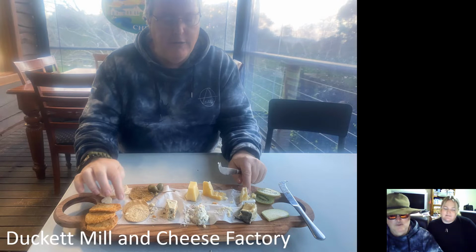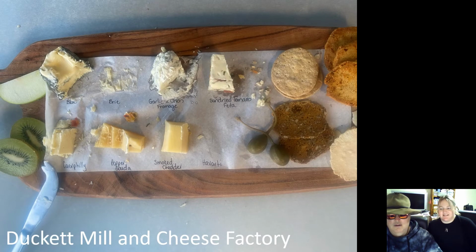And the last one was the Ducketts Mill and Cheese Factory. I liked this place because it was less trendy, more family, and the wines weren't fancy, but they were good. They were more about the cheese than anything else, weren't they? Yeah, and their cheese is pretty good. When we got there, they said, we'll see if we can still get some cheese for you, because we got there quite late. And I was like, oh my God, please, be that cheese.